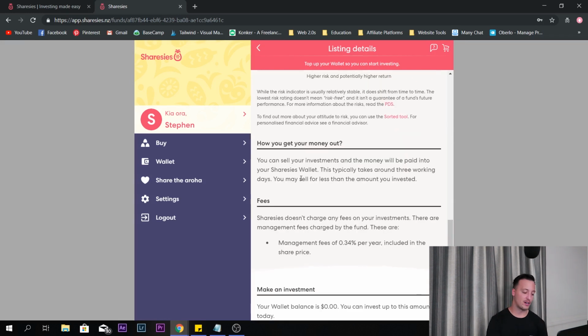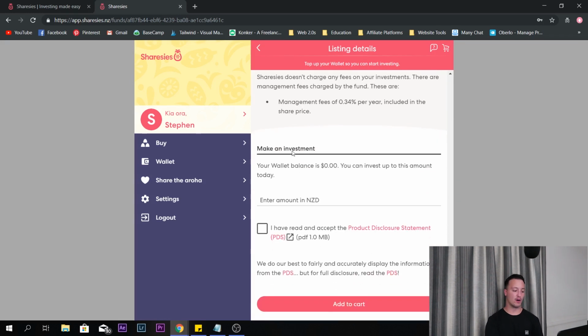Let's say we like the look of this fund and we want to invest in it. So if we go to the very bottom here, we can actually put in how much we want to invest. So we can do a minimum of $5. We can click on to saying we have read and accept the product disclosure statement, which probably nobody reads, but you can choose to read it. And once you've done that, you then click add to cart.